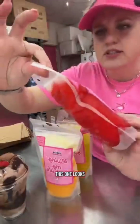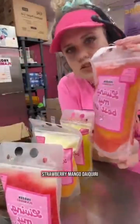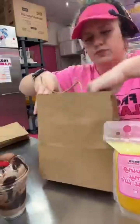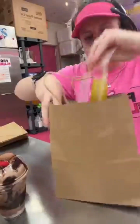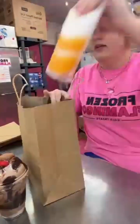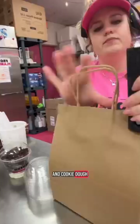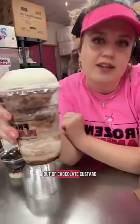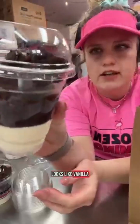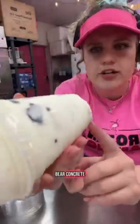This one looks like a strawberry margarita or maybe a watermelon or something. This is a strawberry mango daiquiri. This one looks like a mango or a peach margarita. This one is a tropical tease. This is something chocolatey. I have no idea. We're gonna pair that with chocolate and cookie dough. This is raspberry cheesecake with chocolate syrup. It was supposed to be made out of chocolate custard. This looks like vanilla with hot fudge and brownies. This one looks like a gummy bear concrete.